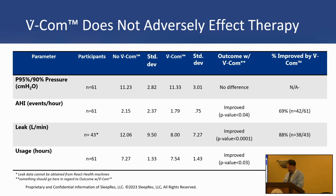As far as safety data goes, we found that also VCOM does not adversely affect therapy. The P95 and P90 pressures remained unchanged. And this is looking at 61 subjects, okay? You can see there some were excluded for leak, but in looking at the P95, P90 pressures, the AHI and usage, N of 61, and with those P95s and P90 pressures, that was unchanged when you add the VCOM, okay? And interesting, look at the AHI. What happened there?